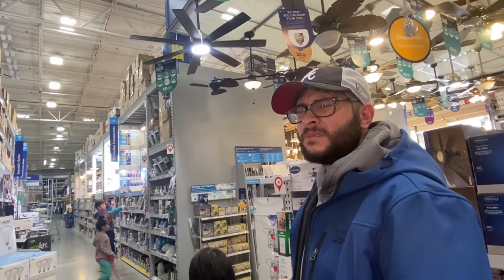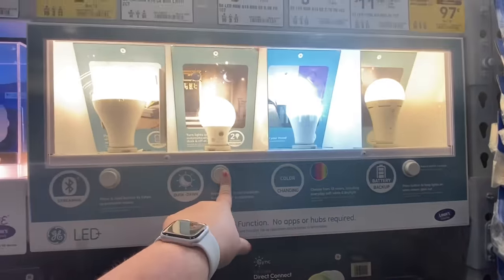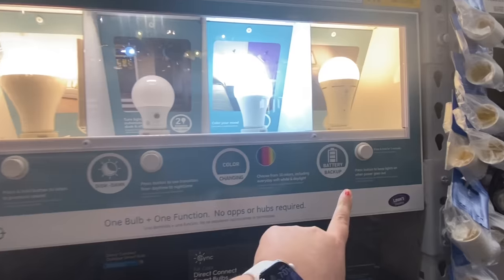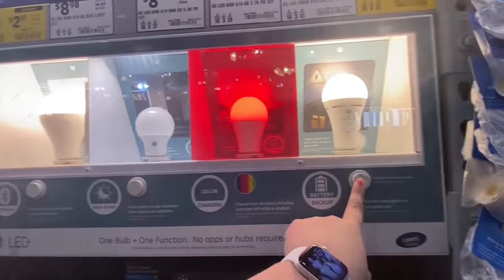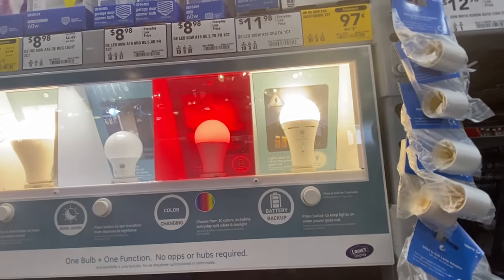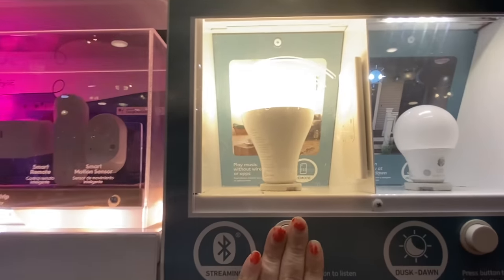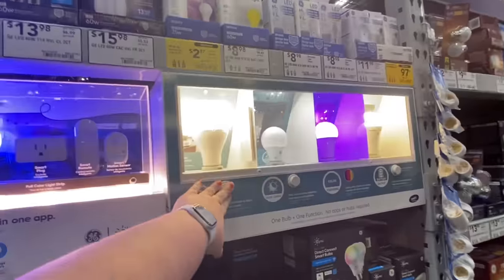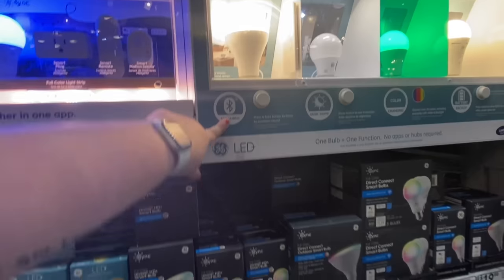Singing light bulbs? They sing. Oh, whoa. That's bright, ain't it? Battery backup bulbs, those are cool. So when you hold it, it's running off the battery. Whoa. That's cool. I don't understand that. That's neat. That's futuristic. How much are the singing light bulbs? We're not putting singing light bulbs in the house. What would I even hook them up to? How much are they? Well, okay, they're the Bluetooth streaming ones.